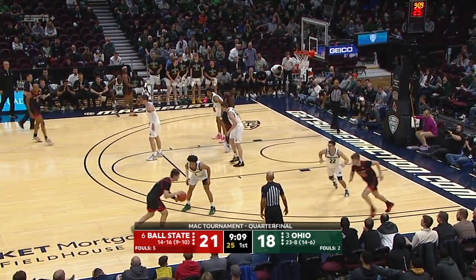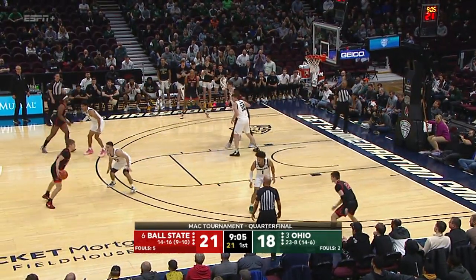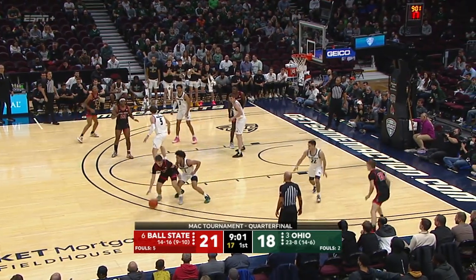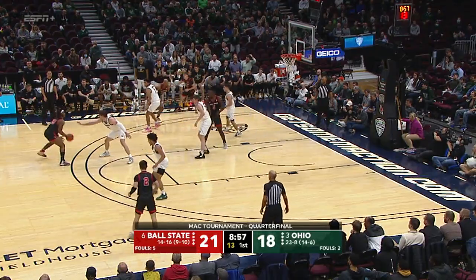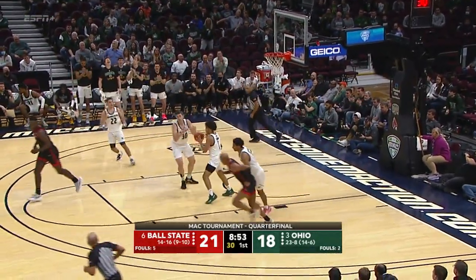54 makes coming into the game behind the arc at 38%. That's his deal. That's what he's got to be able to do. This is Bumbalo, being checked by Mark Sears. Cochran, not bashful at all. Deep three off that back heel.